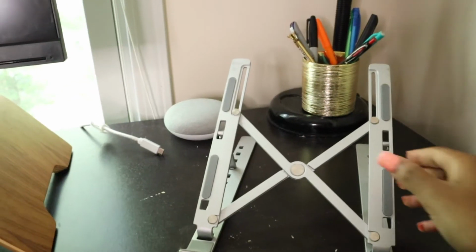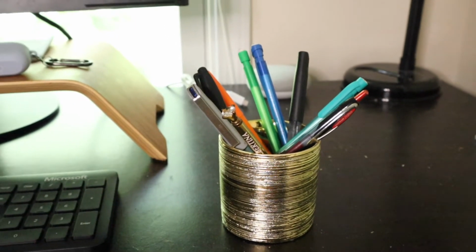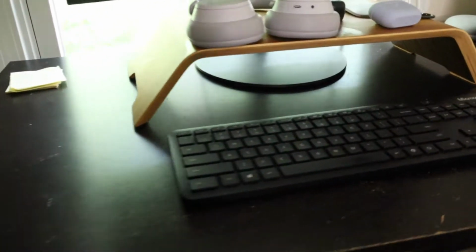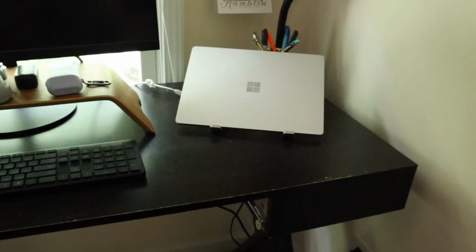I got it for 15 bucks off of Amazon, and the pencil cup holder was just a completely random thing. Most of the items that I did receive for my work from home space were actually from the company that I work for. So the monitor, keyboard, laptop riser, and laptop were all given to me by the company that I work for. And then everything else on the desk is just kind of random things that I had that I put on the desk to make it more functional.